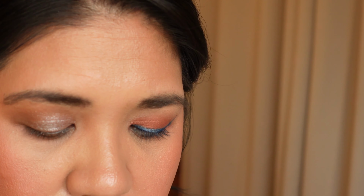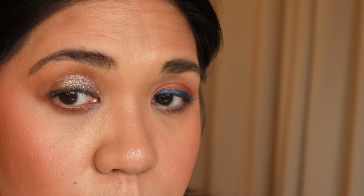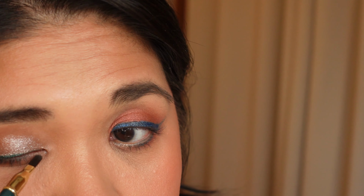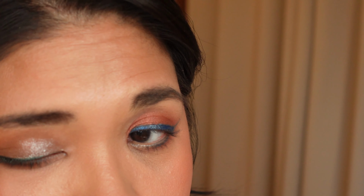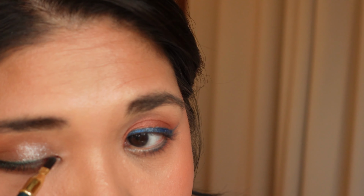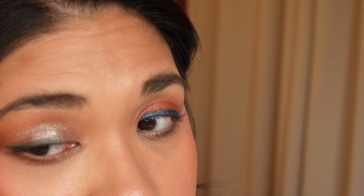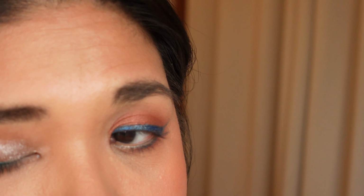So I'm gonna do this liner. Okay, and I'm gonna smudge it before it dries down. You have about a minute or two before it dries down. But in my experience, once it dries down, it doesn't move. Unlike the Victoria Beckham, it does move on me because of my oily eyelids. So that's the green one. I'm gonna build it up so you can see more of the product.